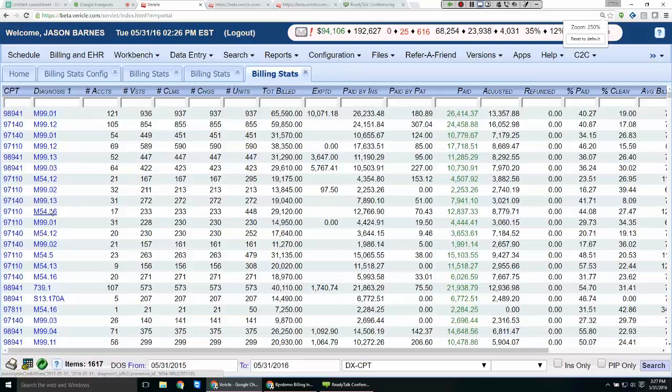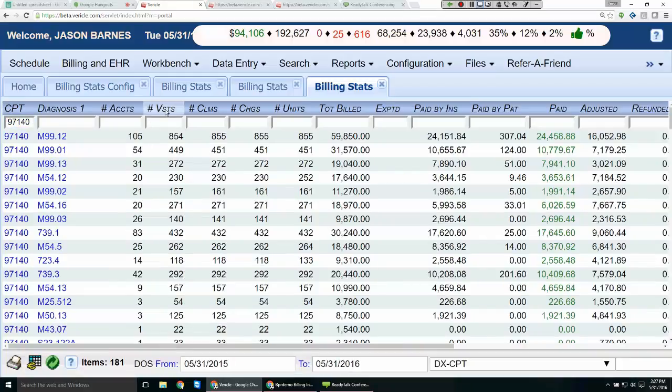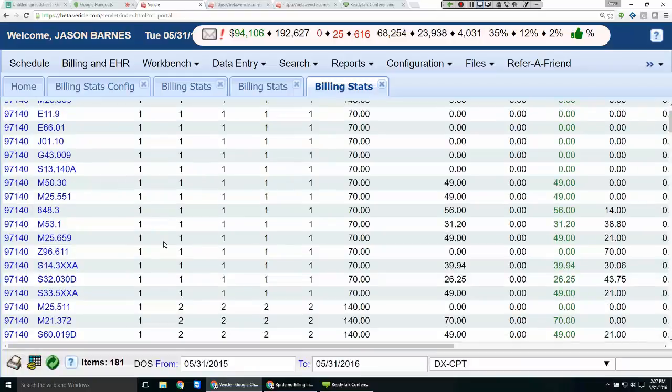And now we're able to see, based on diagnosis code, I can actually look at my rehab codes, 97140, and see which diagnosis codes are being billed more than another. And this is one of those few times where you actually want to look at the lower numbers. So for these diagnosis codes, we're not billing these.